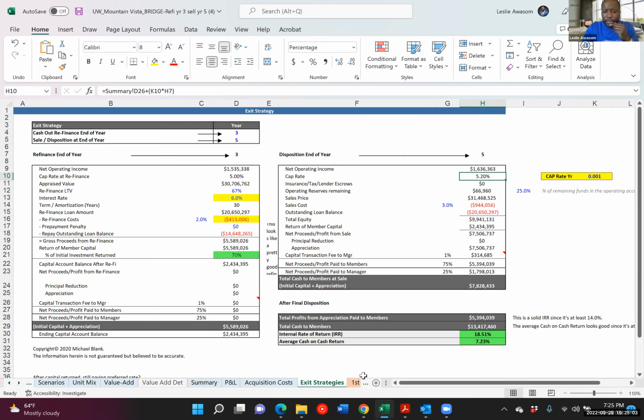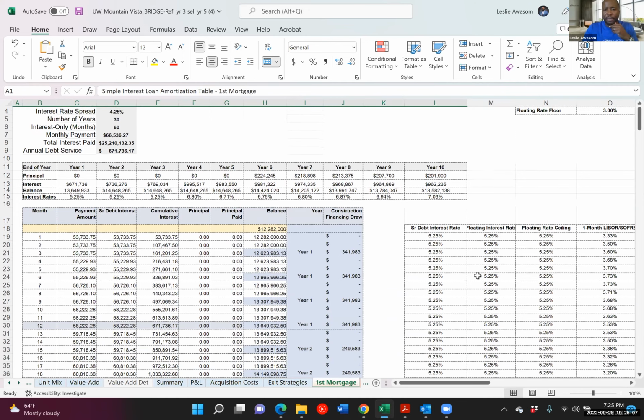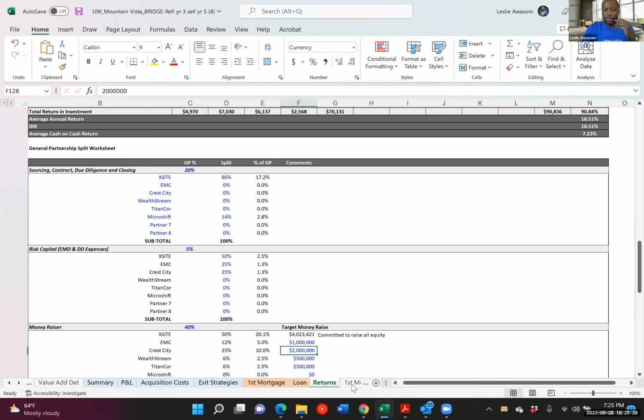Let me see. I'm just going to show you our mortgage tab here. As you can see, the SOFR curve is already built into our underwriting. So from day one, there's no moment where the interest rate even stays at that 4. From day one, we hit our cap, the cap that we're buying. So that is already factored into the underwriting, and it's factored into the cash flows as well. Again, I see some questions dropping in the chat, so keep dropping your questions in the chat.